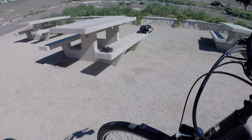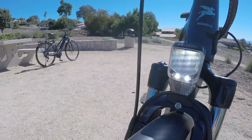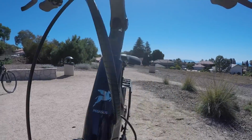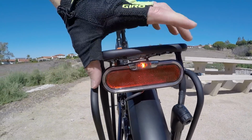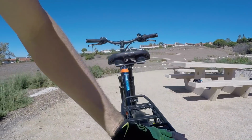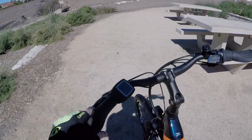Let's check out that headlight. Yeah, you can already see how it's shining out the sides, which is really nice. And then in the back, let's take a look at this. Looks like there's just one LED, but you've got a nice large reflective surface. So, you know, kind of gets the job done.